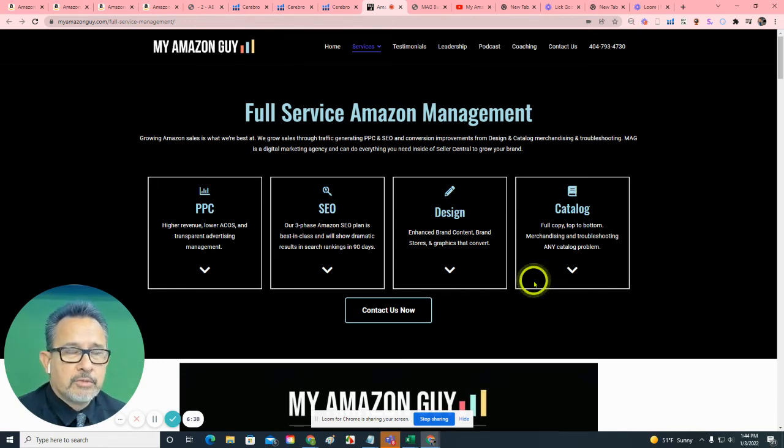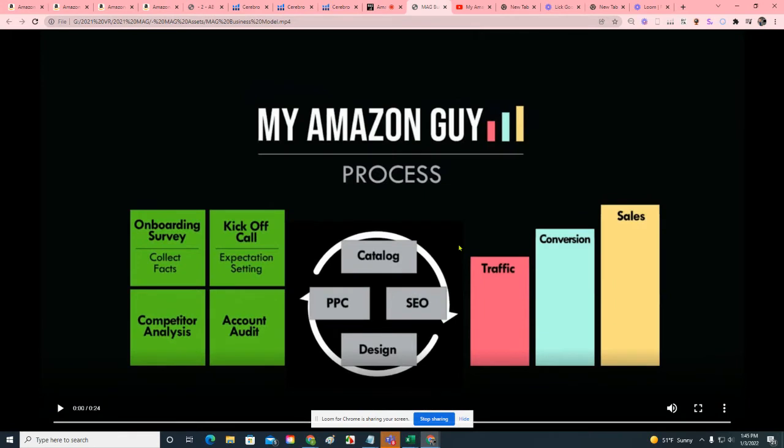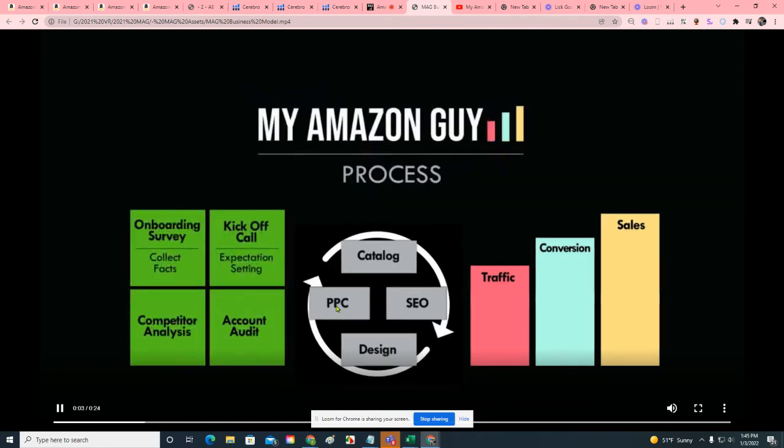Cataloging is one of the most misunderstood, misrepresented, and quite frankly, not enough time spent on it. Too many people just put up their listings and sort of set it and forget it. They think, well, I've got my listing out there. But when you partner with My Amazon Guy, we never stop working on your cataloging. Your search engine optimization is always being optimized. Your design and pay-per-click. Again, it's a never-ending cycle with us too.